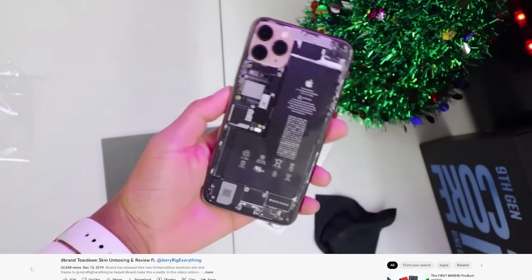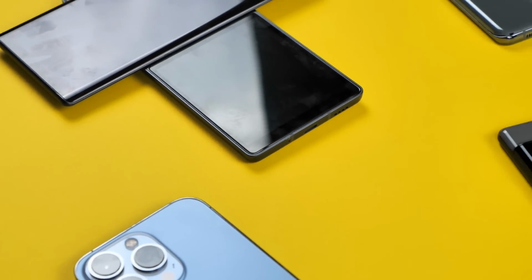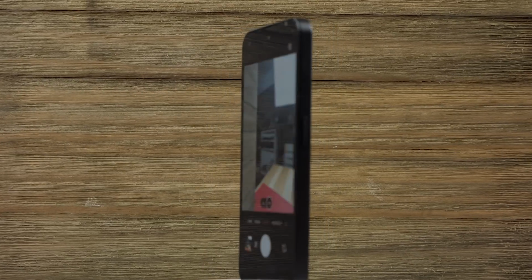People have been obsessed with the idea of transparent devices for years, from dbrand skins to scratching the paint off of back glass of certain devices. People are yearning for a more unique and edgy look for their smartphones. Hardware upgrades haven't been making a notable difference to the average user, so they're now looking to aesthetics. The Nothing Phone seems to offer just that.